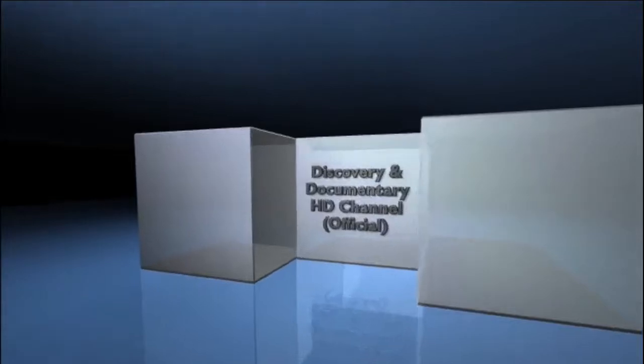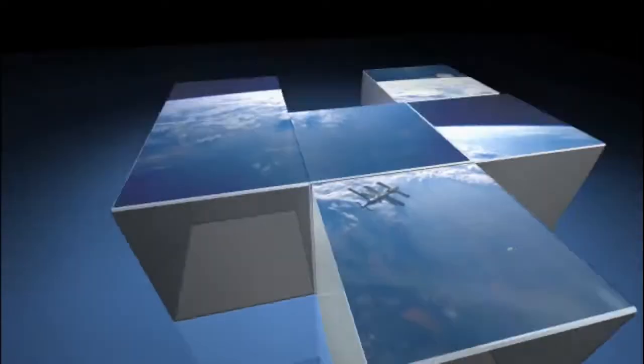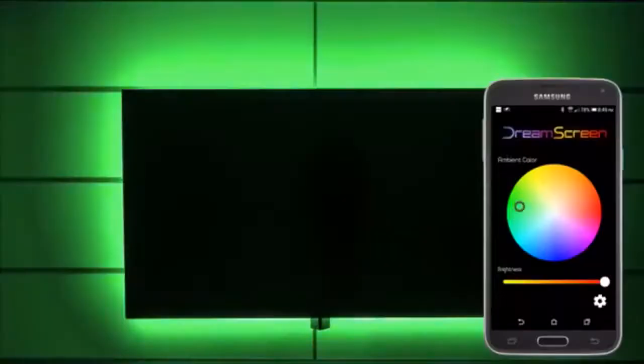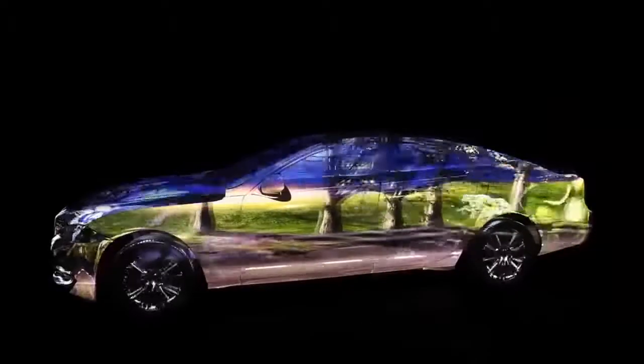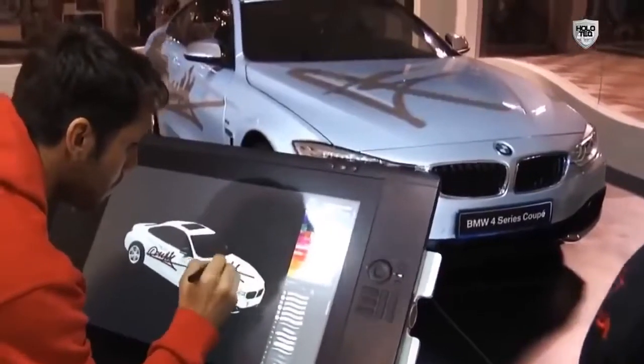41. Immersive Home Theater, analyzes the video and matches its pixel color to the LED lights behind. 40. Ultra-thin flexible display, uses OLED, allowing it to be lighter, thinner, and more flexible than standard LCD screens. 39. Car body display, turns irregularly shaped parts of the car body into a display surface for video projection.